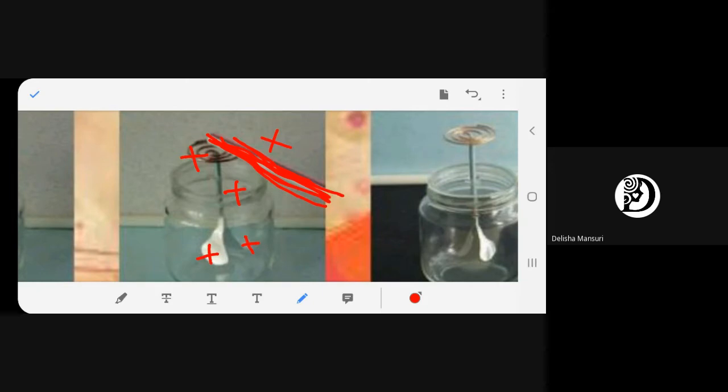So what will happen? These will repel. See, you can see over here. They will go away from each other. Because like charges always repel each other. You agree? Both are positive. So they will go away from each other. So they will repel each other. Any problem?